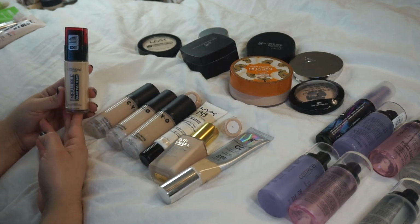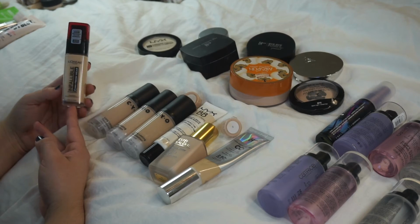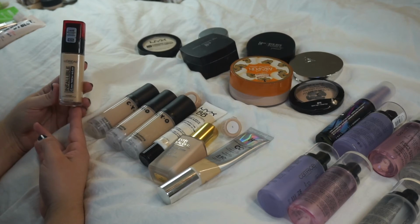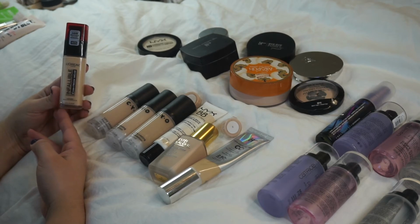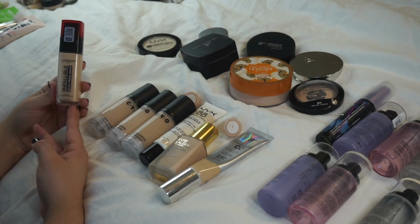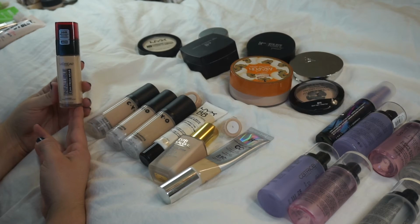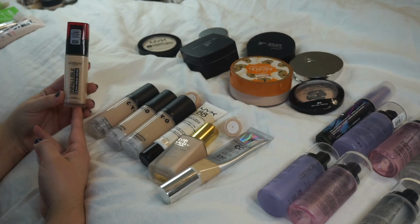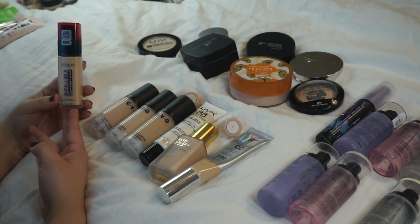If I have a wedding, which isn't happening, events aren't happening right now, but I do want to keep this in my collection. If I was going to be going out all day or taking pictures, doing my own kind of little mini photo shoot, I might consider wearing something like this if I was going to be getting sweaty, because it does look really good throughout the day and have that more full coverage, more glam kind of finish.